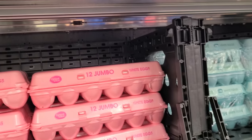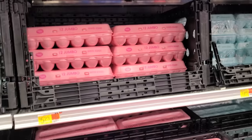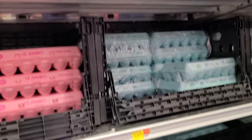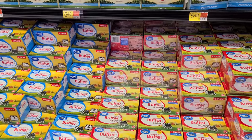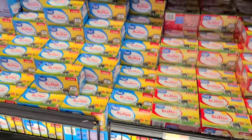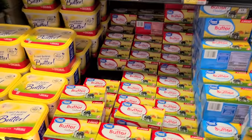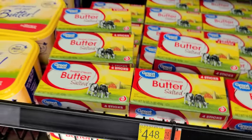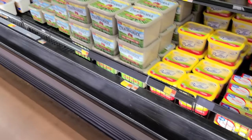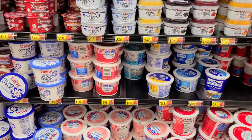I had to stand here for a second because I was being watched. So then I move on down. I've got to get out of here because somebody's going to find me. Oh, wait, butter. 2 pounds of butter, $8.58. Wow. You know, 1 pound is $4.48. We need to buy a cow, folks. You got to start making your own butter. And I hope nobody wants to do any Italian, because the ricotta cheese section is empty.